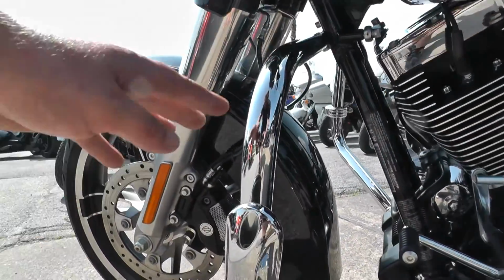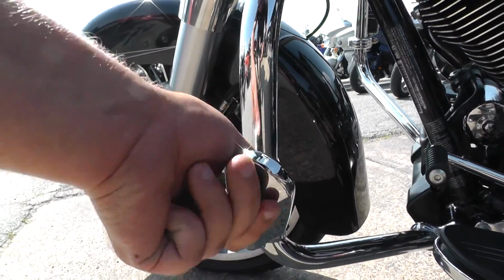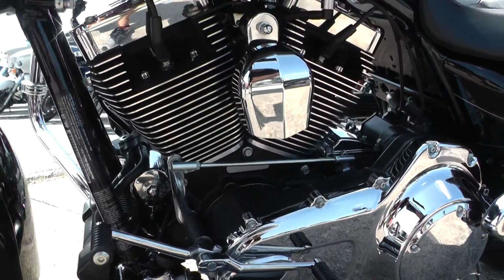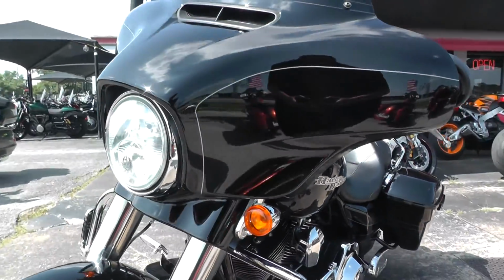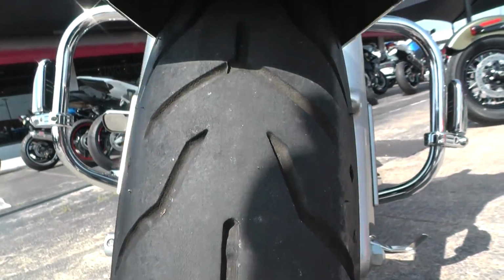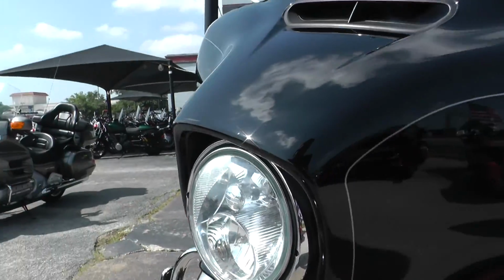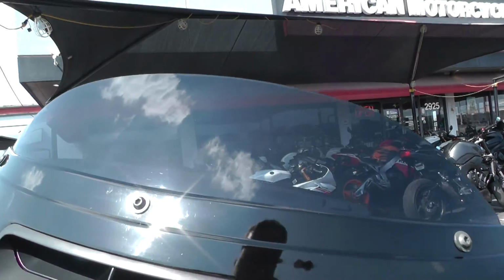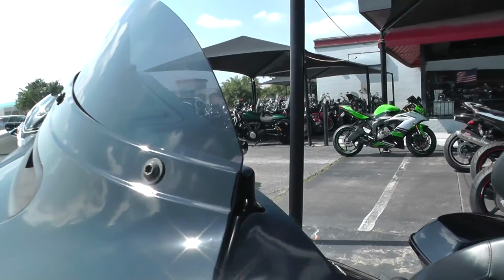It's got your engine guard up here with a set of highway pegs so you can stretch your legs out while you're going down the road. Of course, you got your heel toe shifter. Nice front tire with plenty of tread to match the rear. It's got a Shorty tinted windshield. Looks about 4 or 5 inches. Looks real good on this bike.